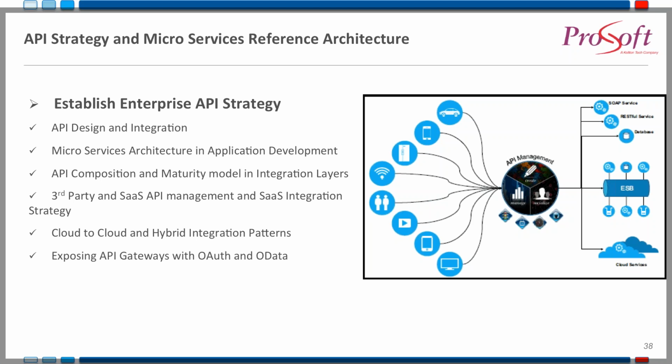If you have an application development environment that is a continuous development and continuous change, maybe like a DevOps kind of application development environment. Now, we have traditionally been doing monolithic applications, or the microservices architecture redefines that paradigm completely. So the microservice architecture in application development is one of the core areas of reference architecture we would do.